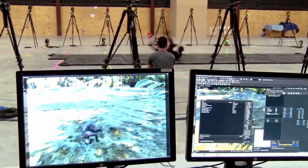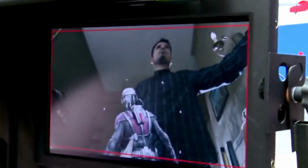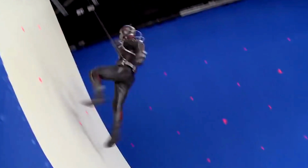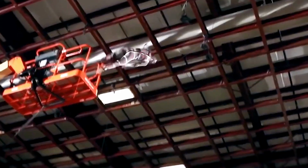The CGI was used to make Ant-Man shrink and grow, with carefully choreographed fight scenes shot from different angles. The team worked tirelessly to create believable supernatural elements, using explosions and other visual effects to create excitement and danger. Ant-Man was a success, blending practical and digital effects for a seamless visual experience.